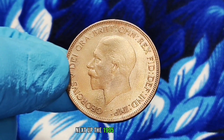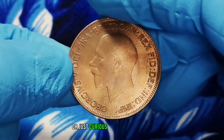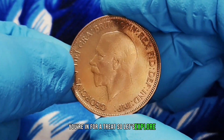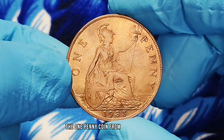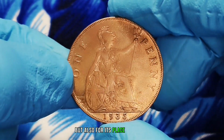Next up, the 1935 1 penny coin. If you're a coin enthusiast or just curious about the value of historical currency, you're in for a treat. So let's explore what makes this coin special, its historical significance, and what it's worth today. The 1 penny coin from 1935 is notable not just for its design, but also for its place in history.